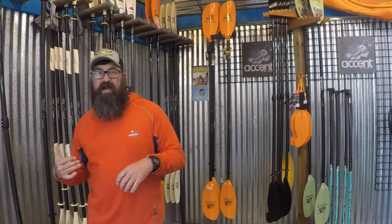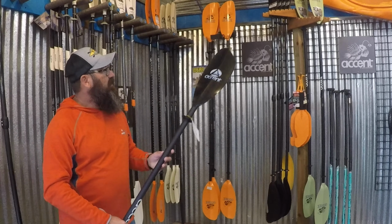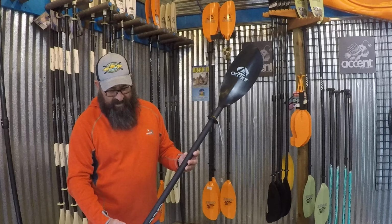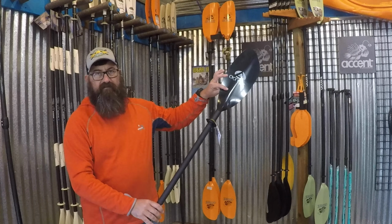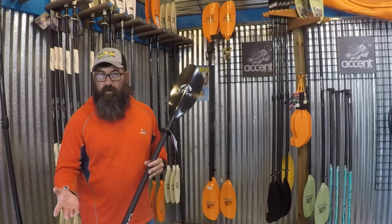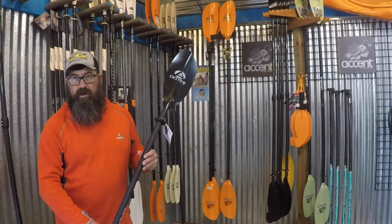And to start with, our lightest one is going to be the Accent Air. This is going to be a thinner blade. We're going to be more of a low angle paddle. This is a carbon fiber shaft, carbon fiber blended nylon blade. We're going to be at 24 ounces, which is extremely light. This paddle is going to come in at about $199.